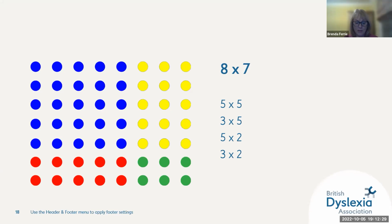So we count up 3 and then 6 and then 9. And so if we put all those values together, 5 times 5 is 25, 5 times 3 is 15, 5 times 2 is 10, 3 times 2 is 6, and add all those together, you're going to get 56, which is the same as 7/8.